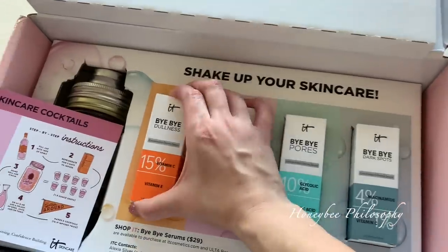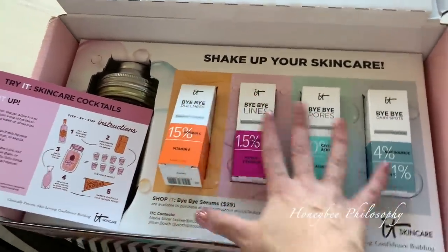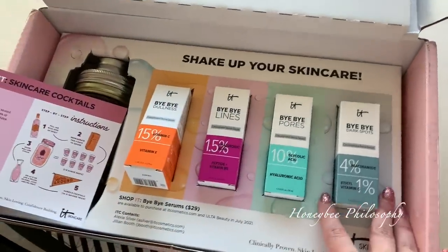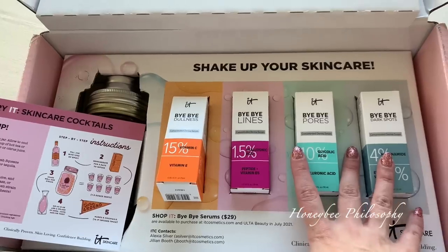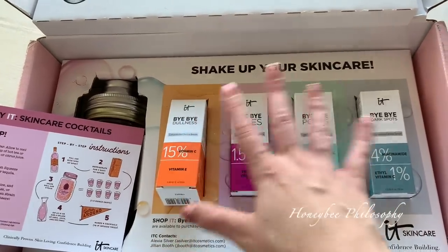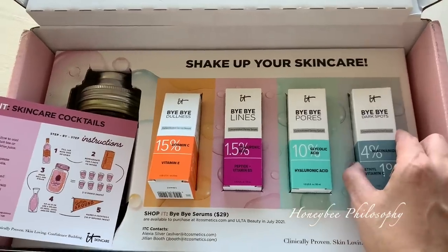So I'll be testing these out, and I will let you guys know. It's kind of where you can be your own scientist, like mix and match for your best serum. So I'm totally going to use these together, like a couple, like a drop here, you know what I mean? And then I will let you know what I think of them as I use them.